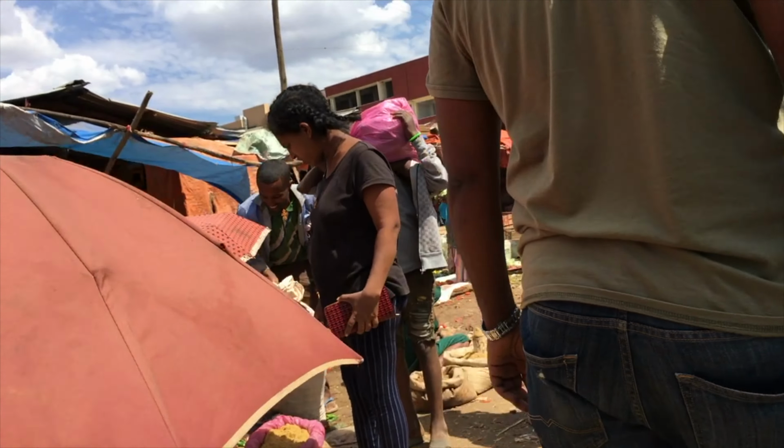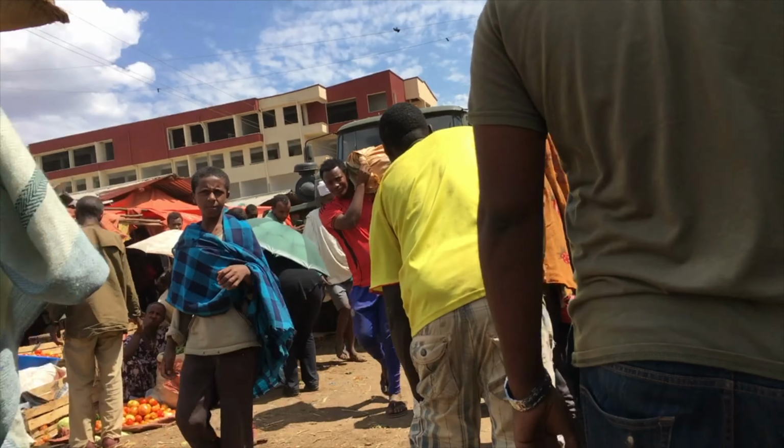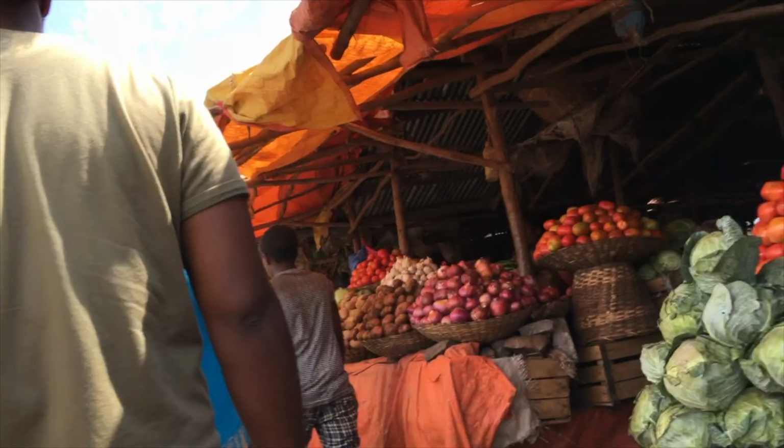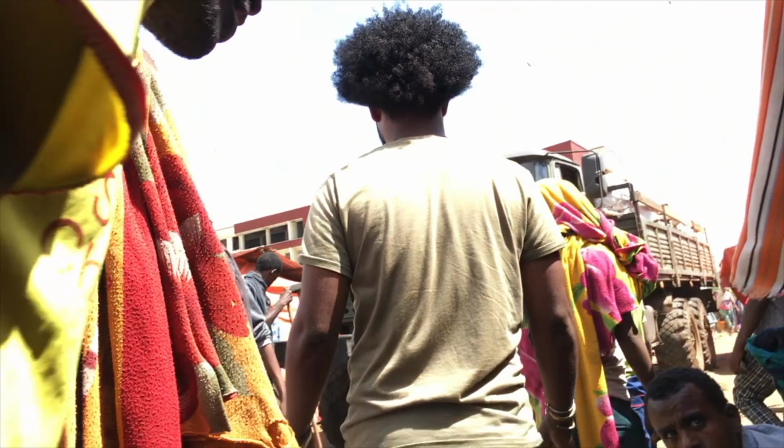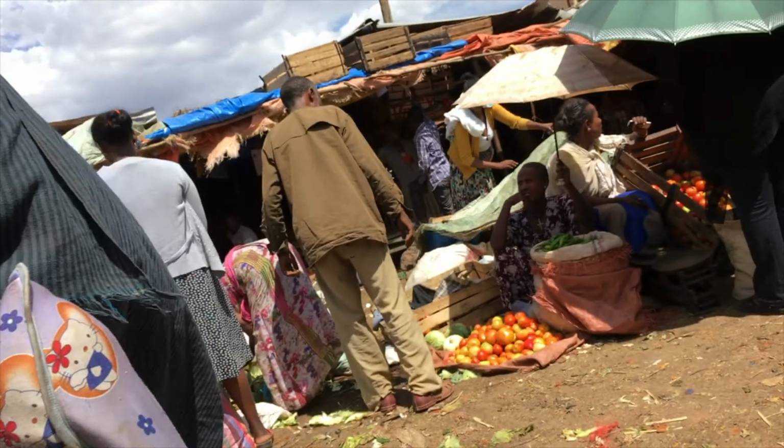I was filming with my cell phone. I was trying to be inconspicuous, so I put my cell phone at waist level as I walked behind Time through the market here in Bahir Dar.